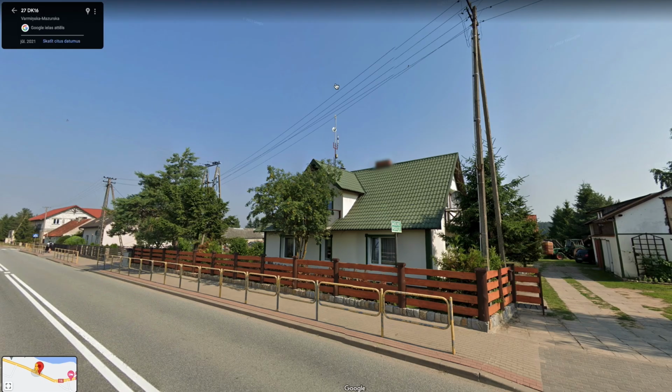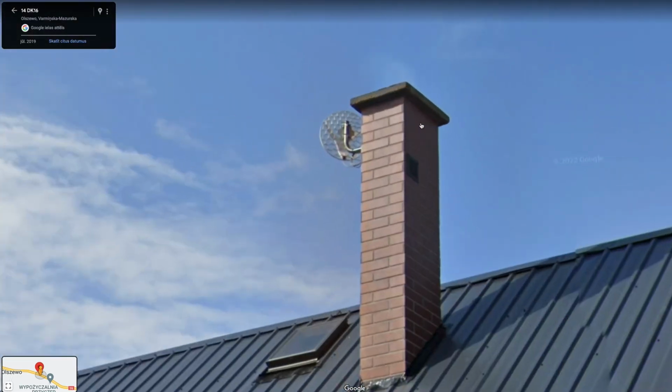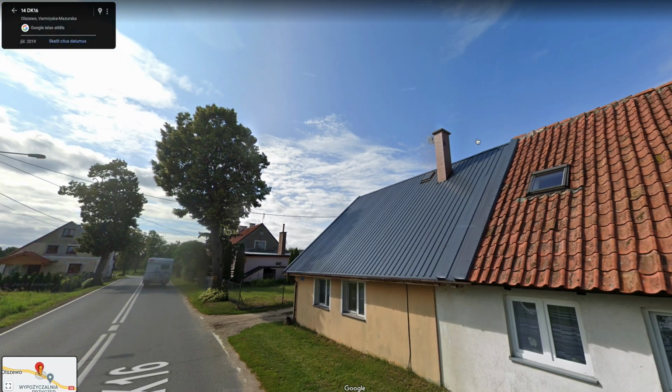And Kristaps did something very cool. He attached Google Street View links as well, so we can check out the place and see if the devices are still there. Let's switch to Street View. Oh, look, the same devices. Yeah, it says July 2019. So, you see the longevity on these? Pretty cool.